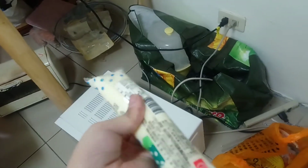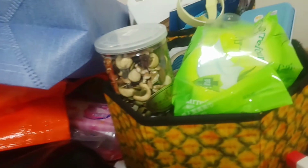You hear anything? It's because the generator is off now. Mayo. I don't like mayo. All those food will have to go in the floor until, so, nuts. Yum. We had nuts yesterday. I had nuts a few days ago and then it all got spilled.